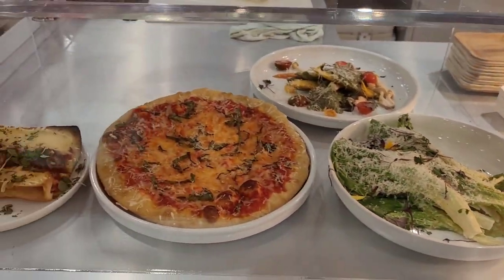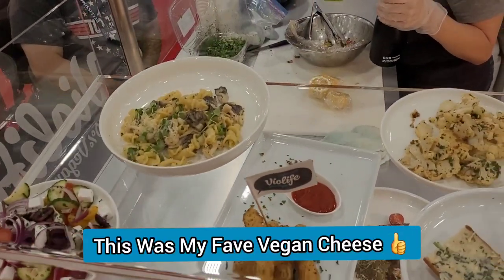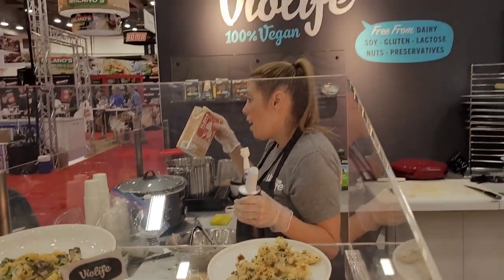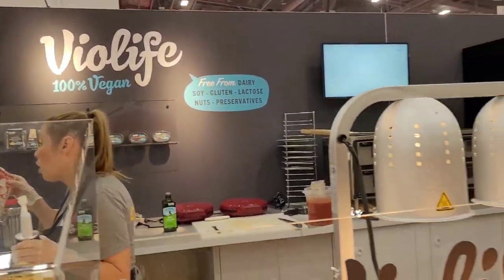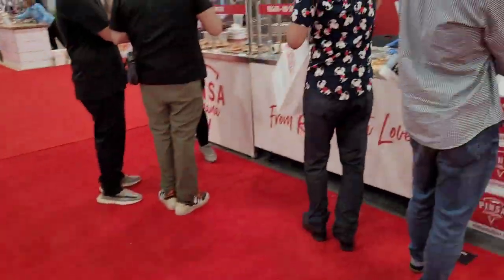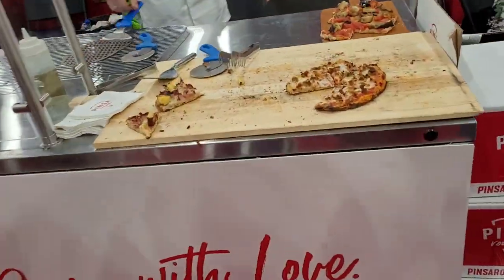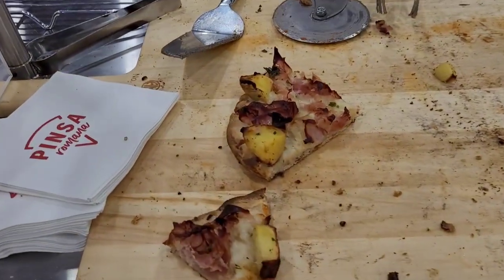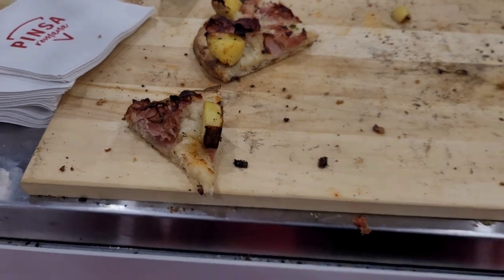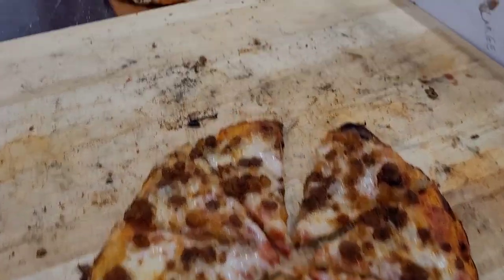This is actually really good cheese, guys. It's deceiving how good it is. We got Hawaiian? Oh, wow, that's nice. This is eggplant. Pineapple. Eggplant. Cool. Oh, yeah. Eggplant, tomato. And Father Isaac. That one looks good too.